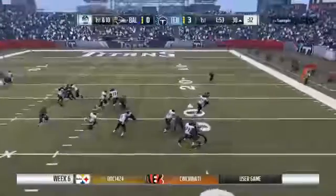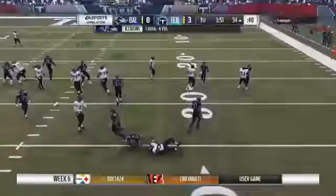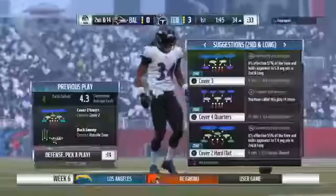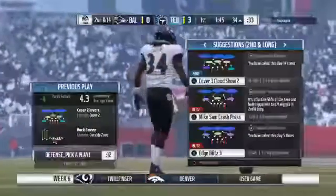On the ground with their leading rusher from a season ago. It's Alex Collins. And he will lose yardage back to the 34-yard line. That'll be a loss of 4 yards on the play. And that's going to make it 2nd and 14.